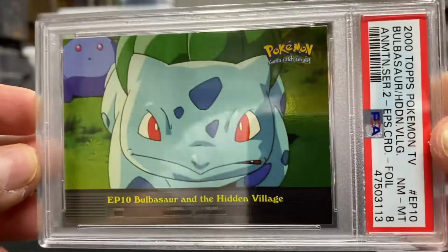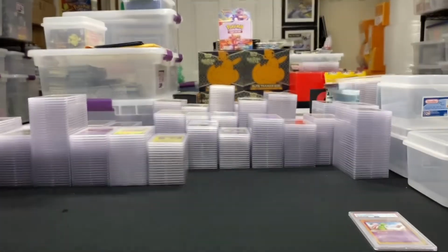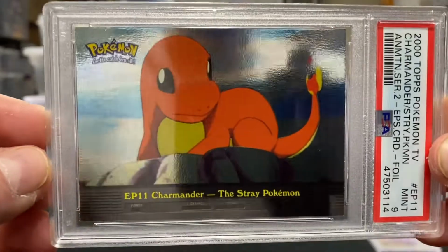This is where I'll leave you. I hope you enjoy the artwork as much as I did. You'll probably find that some of these cards are really cool.